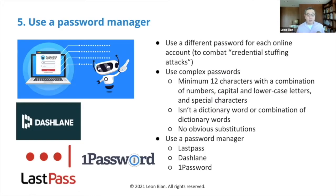Use a password manager. As I said, many years ago, when I first started to use online accounts, I used to use one password, one login username for all of my accounts. But because of recent breaches, a lot of those credentials are actually posted on the dark web. There is a technology called credential stuffing. So essentially, the hackers would use a bot. They would purchase these credentials from the dark web, and then they would go to various websites, right, and try your credentials and see which credentials could actually get into your account.